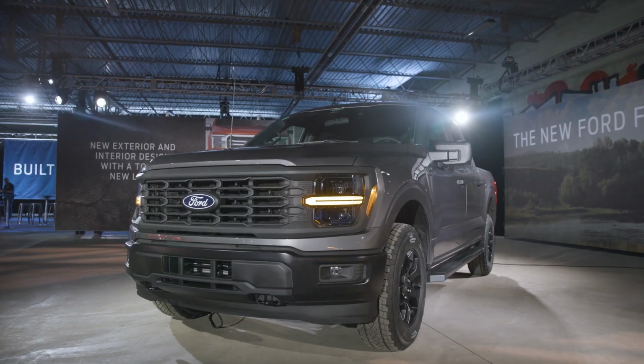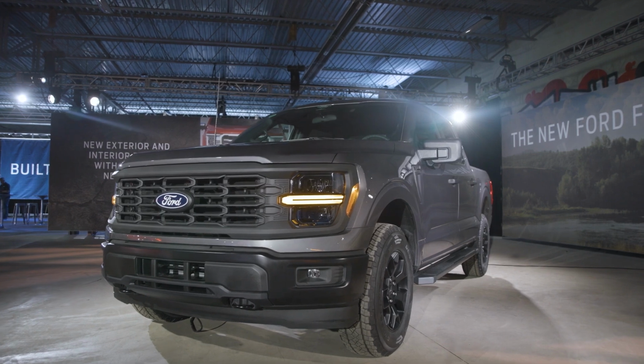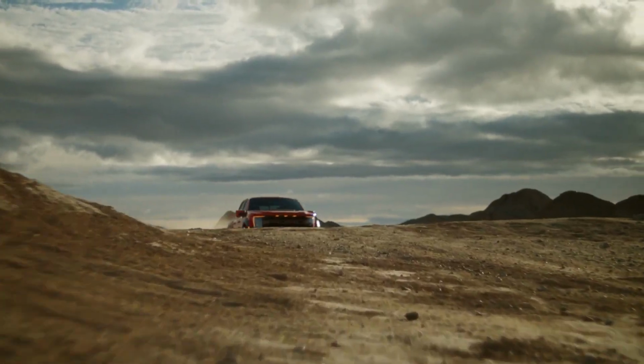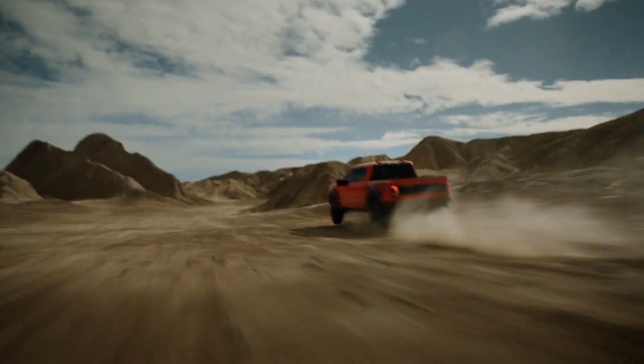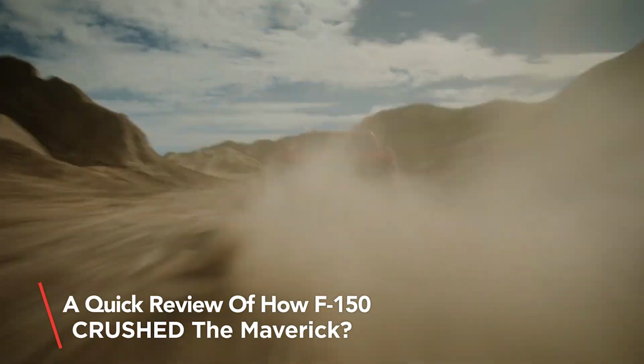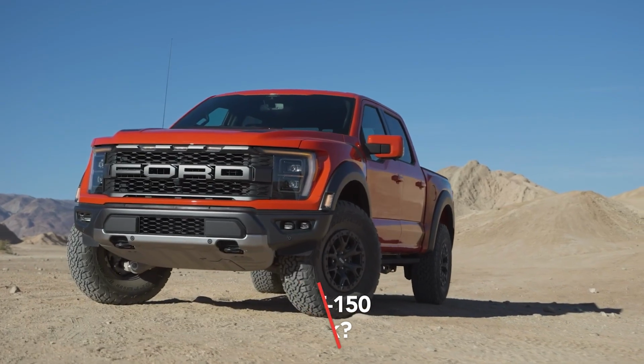So, I know you are excited. Let's start the engine and keep watching. The 2024 F150 Ford just crushed the Ford Maverick. A quick review of how F150 crushed the Maverick.